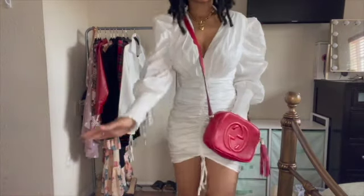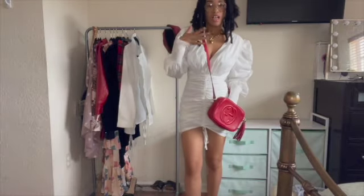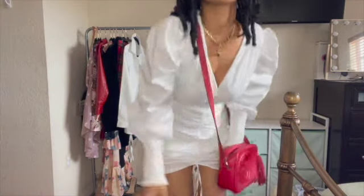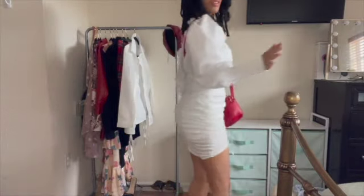I got the red bag. I got the white heels. I'm just loving it. This look is everything. I don't know what to really pick from now, what we're going to do, but these are not bad options. I'm doing a little spin for you.